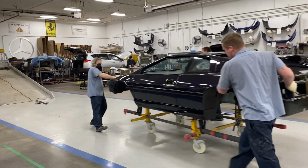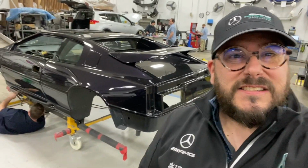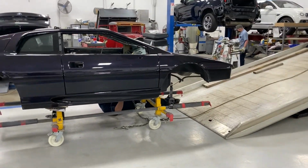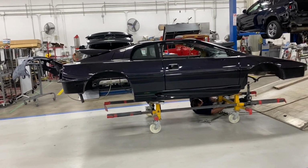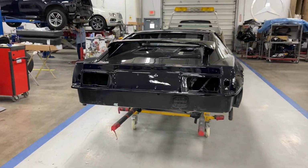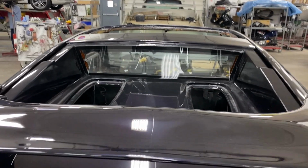Today's the day. We're picking it up, taking it to Performance Auto Spa, and the chassis is going to go over to Lucor for further disassembly, engine rebuild. Rich, none of it would be possible without this guy. So awesome. Everybody here is really happy to see it go because it's actually been sitting here for a week or so. And by a week or so, I mean like a month.